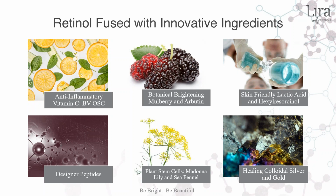Both colloidal silver and gold also harmonize beautifully with retinol in the sense that they help with skin regeneration, and we also know that colloidal silver is a wonderful wound healer. So that combined with both of their conductivity, this allows, if you are using any device-assisted facials, this is where that colloidal silver and gold can help that retinol penetrate better because of the mineral conductivity within those specific products, such as our Pro-Firming Serum.